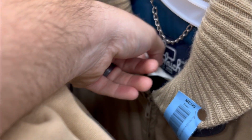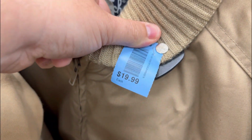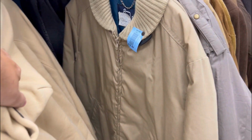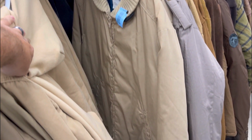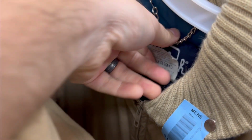Now I don't pick up all Woolrich, but I'm definitely on the lookout for this tag. This is the vintage Made in USA tag. They are only asking $10 for this jacket. Should easily go for right around $40 plus shipping on eBay, since winter season is right around the corner.